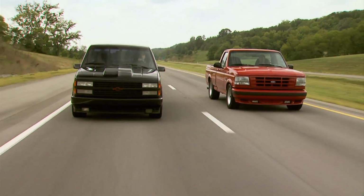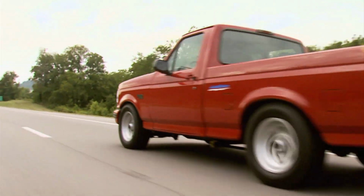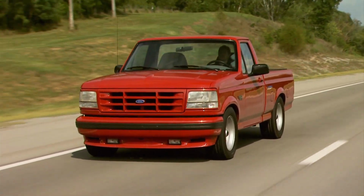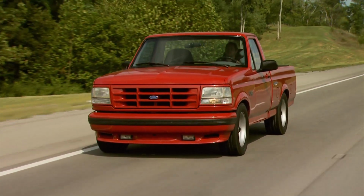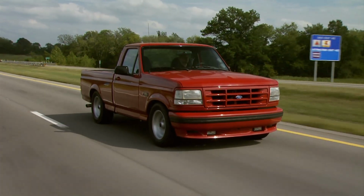When this Lightning was bone stock, it had a stiff suspension. And now with 4 inches of drop, new sway bar, urethane bushings, well, I'm definitely more aware of road feel. But our goal was to improve these muscle trucks and to step up performance. And the way this thing feels when you press on the skinny pedal, well, it literally plants you back in the seat. And I think on a long trip, this would wear you out. For short term, this thing's a blast to drive out on the highway.